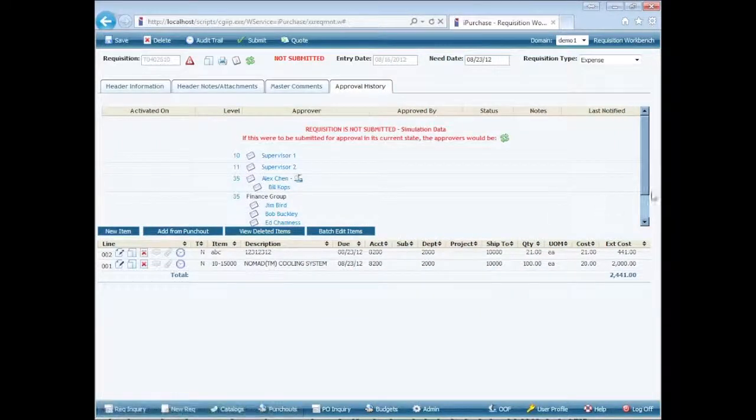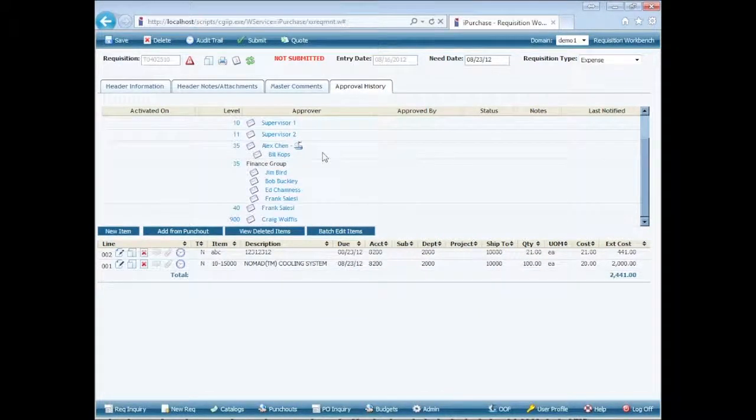That's method one. Method two is the remainder of the rules. Alex Chen, I guess, was just added as well. He wasn't there before. The balance of the rules are based on the data on the requisition. This is where you build your and/or statements. You can use any data that's on the requisition. You interrogate that data, and if that rule evaluates to true, those approvers on that rule are inserted into the routing. So here I have 4 different rules. I'm not going to show you how to create them, but these were created using ands and ors, point and click, in our configuration screen.